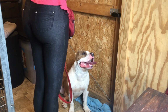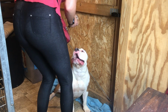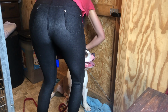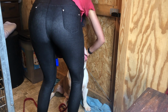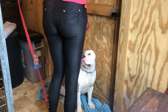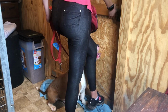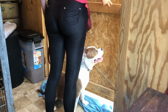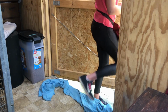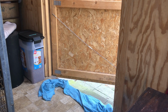Have him sit before entering or exiting every doorway, and if he's being particularly rambunctious and unfocused, have him also sit when he goes outside. So, for example, you're going to leash him like this, you're going to have him sit, you're going to reward that sit, then you're going to open the door, have him wait, tell him he can go ahead, and when you get to the other side of the door, have him sit again. Again, this is only for if he is being very overly rambunctious and excitable that day.